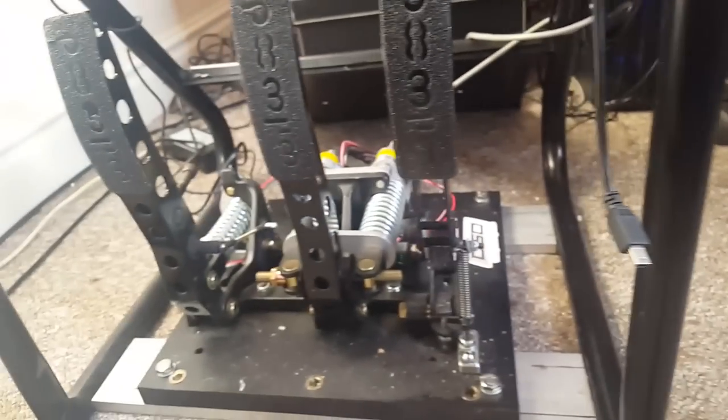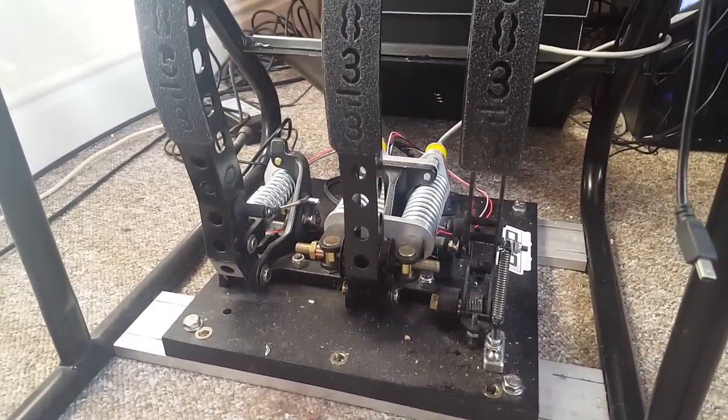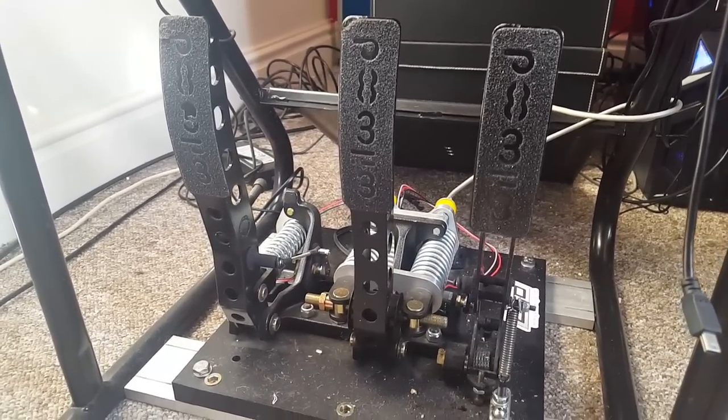And then at the bottom here, to complement that, I'm going to try the old Derek Spear Design pedals, which I'm looking forward to trying. Quite a hefty brake on that, more than I'm used to, so I wonder how I'm going to cope with that. We'll see. Let's find out.